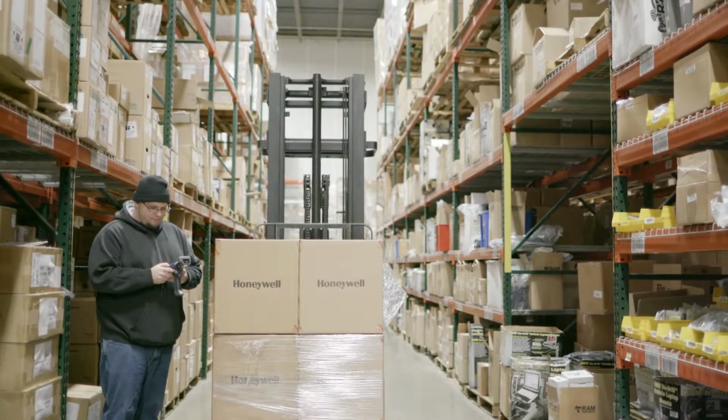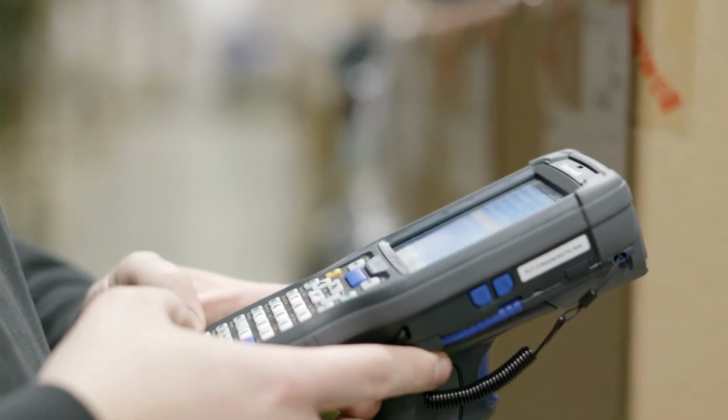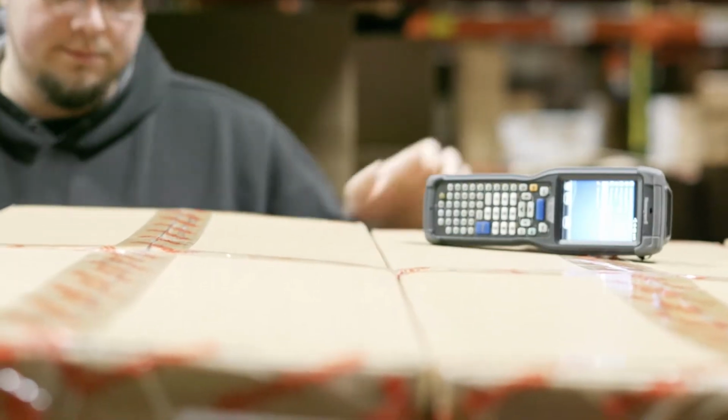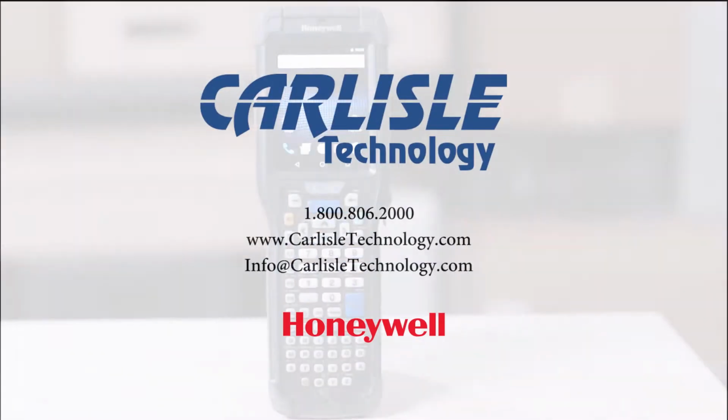We bring the Honeywell technology to the product to improve the battery life, but what we're adding is the ability to go from an older operating system to Android 6 and maintain all of the customer's infrastructure. It's a proven design, proven ergonomics. It's a simple upgrade process.